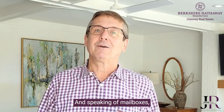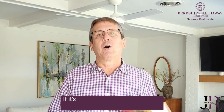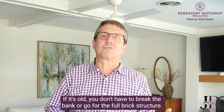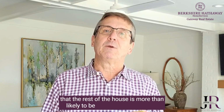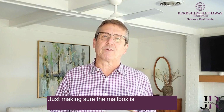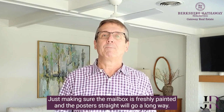And speaking of mailboxes, number two, change your mailbox. If it's old, you don't have to break the bank or go for the full brick structure, but keeping an updated mailbox is a sign that the rest of the house is more than likely to be well kept and updated. Just making sure the mailbox is freshly painted and the postage tray is clean will go a long way.